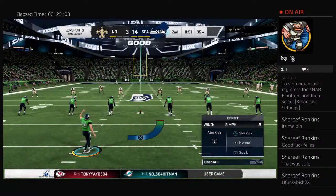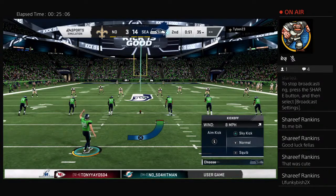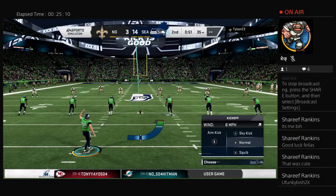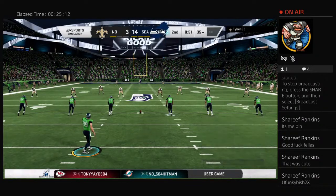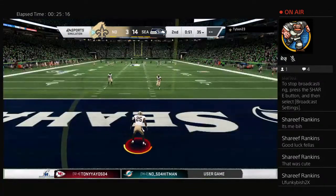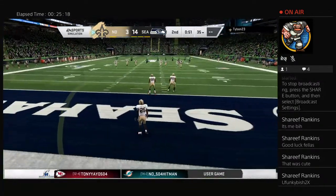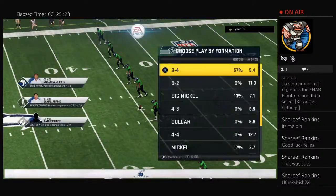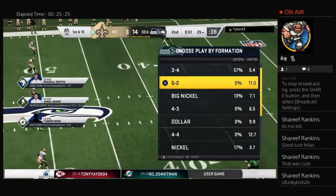Michael Dixon will kick off for Seattle. The kickoff unit is out on the field, and they will send this one away. And this will be a touchback as that sails over the end line.